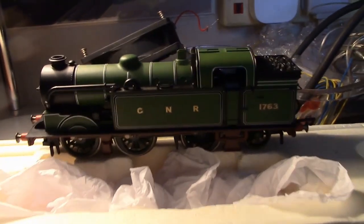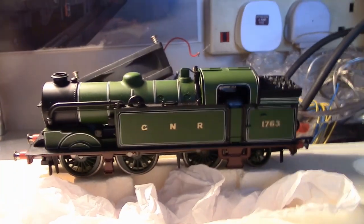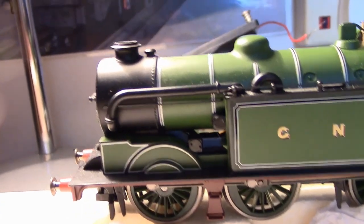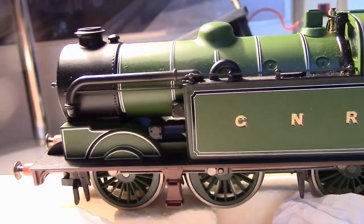And there she is. I've just turned this fan off. Might be a little bit over the mic, but there she is in all her glory. Look at that. Oh, that is an absolute cracker of an engine. And look at the paintwork on that. Really good.